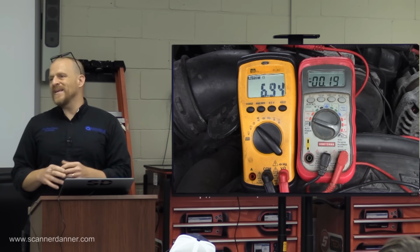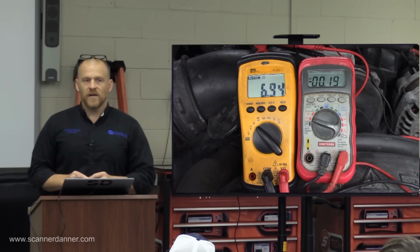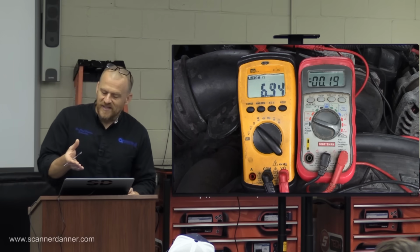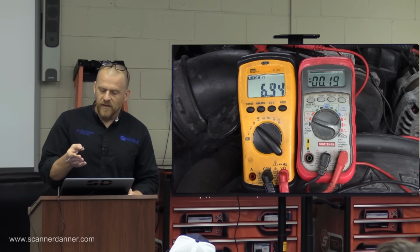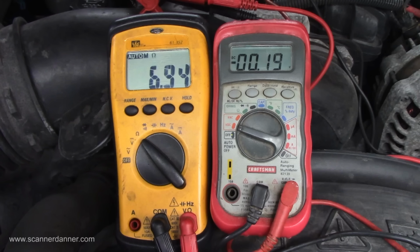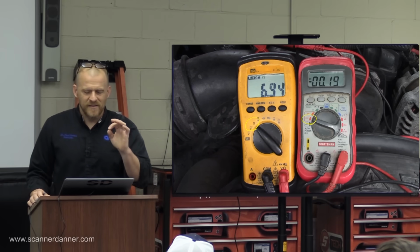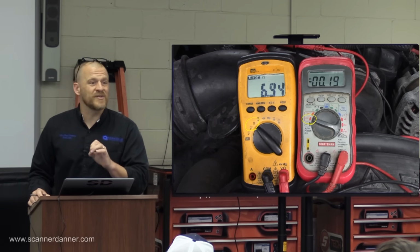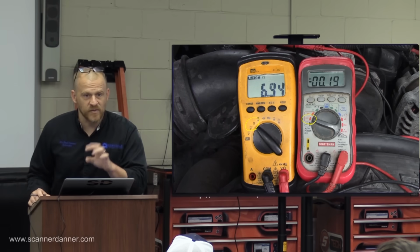So internal impedance of a meter is its resistance. And so all I'm showing here is the resistance of the, let's see which one I'm on. This one's set to volts DC, this one's set to ohms. So which meter am I measuring right now? I'm measuring the impedance of the red meter. I want to know how much resistance the voltmeter has on the red meter.